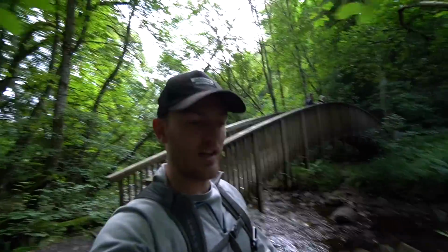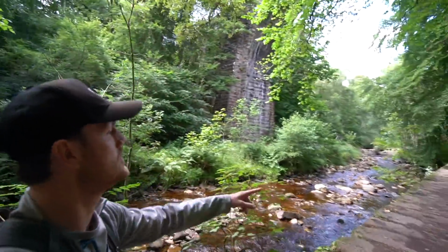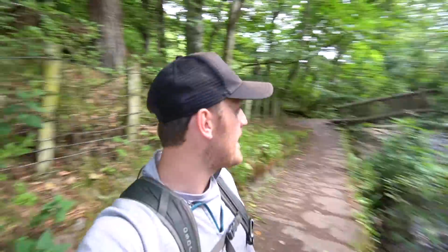A nice little scenic walk through nature, following the river all the way up, I imagine, until we get to some sort of waterfall. Not sure what it's like compared to Whaligoe Falls, but I guess we'll find out pretty soon.